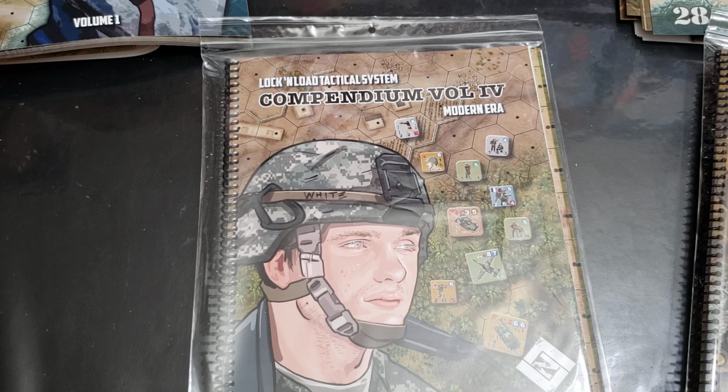So again, that's the compendiums, that's the differences between them. If you already own the old compendiums, you don't need the new compendiums unless you really just have to have all the minor corrections and everything. So yeah, that's it.